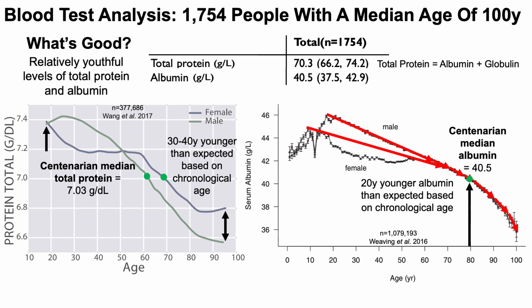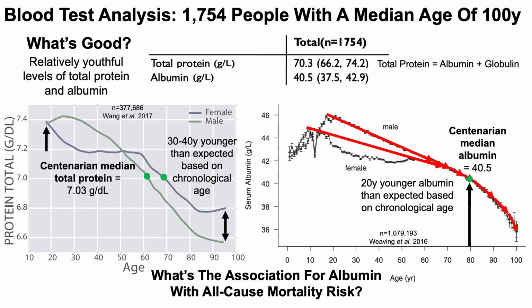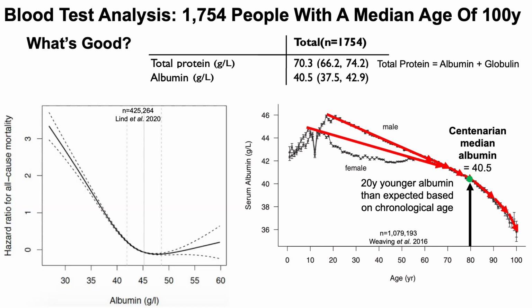So in terms of what's good, from these data, we can conclude that they've got relatively youthful levels of total protein and albumin. What about the association for all-cause mortality risk with albumin? That's what's shown here: the hazard ratio for all-cause mortality on the y-axis plotted against the albumin concentration on the x. First note that the lowest all-cause mortality risk is when albumin is 46 grams per liter in this study of more than 425,000 people. And I'll have all of the papers referenced in this video in the video's description.